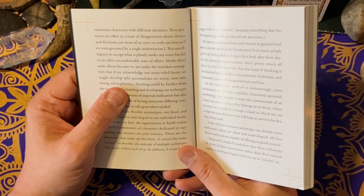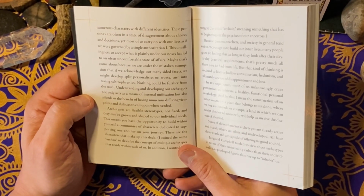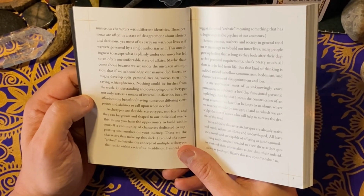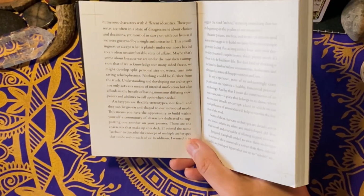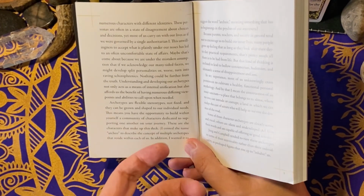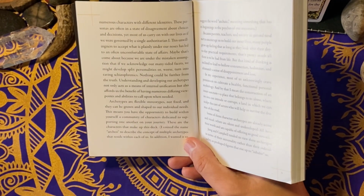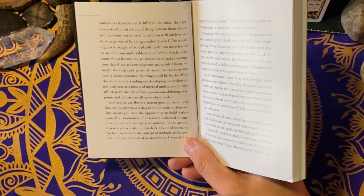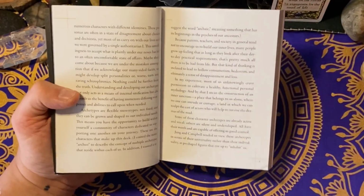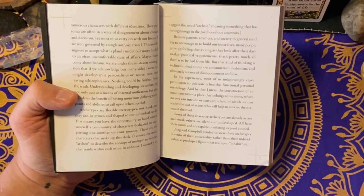Maybe that's come about because we are under the mistaken assumption that if we acknowledge our many-sided facets, we might develop split personalities, or worse, turn into raving schizophrenics. I don't really like that, but nothing could be further from the truth. Understanding and developing our archetypes not only acts as a means of internal unification, but also affords us the benefit of having numerous differing viewpoints and abilities to call upon when needed. So that really gives the setting that our personalities are made up of many and varied parts.